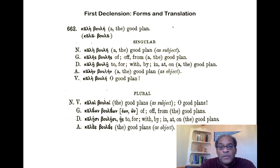Okay, so that brings us to the full chart where Farr chooses to link boule with an adjective as well, because the forms of the adjectives in this collocation are identical with that of the noun. So we're going to decline kale boule, a good or the good plan. Okay? So in the nominative, you have kale boule, genitive kales boules, dative kale boule, accusative kalein boulain, and then the vocative is the same as the nominative, kale boule. Oh, kale boule. Oh, good plan that, you know, got everything done in time.